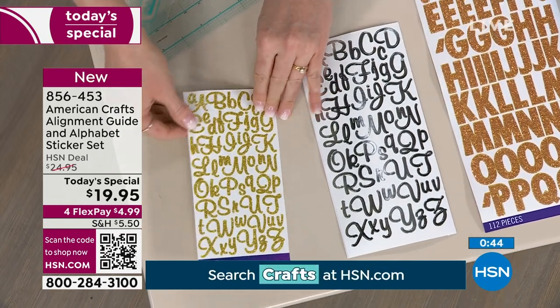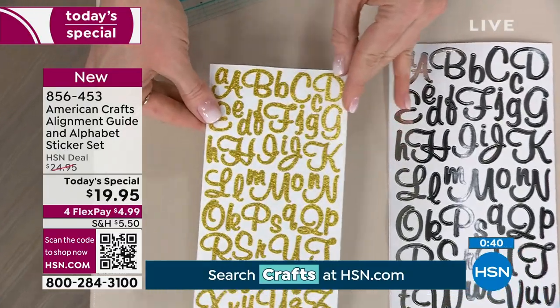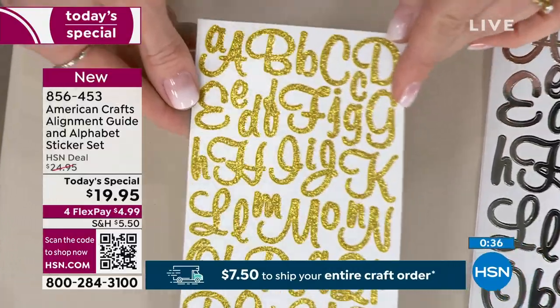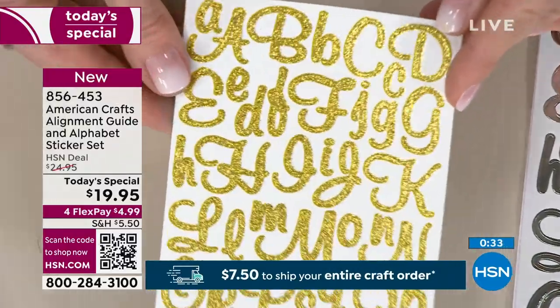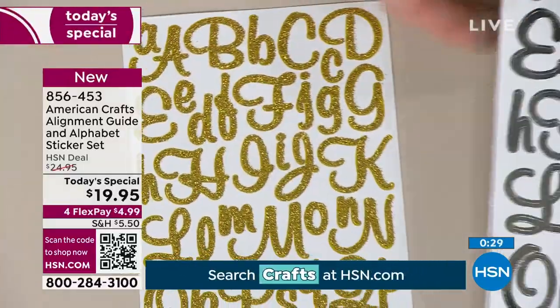Let me just try to move that a little bit. Oh, so you can see the sheen. Yep, shimmer. See how beautiful that is? Look at that. And so these are smaller. They're a script font, which is super popular right now. Everybody loves the script font. And then we're getting this silver metallic right here.